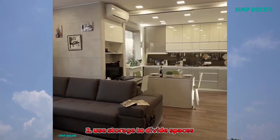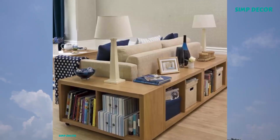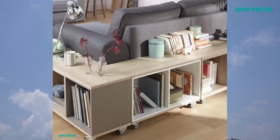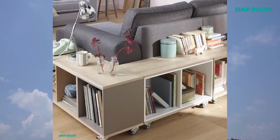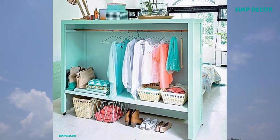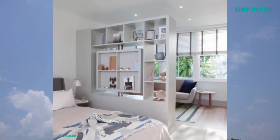2. Use storage to divide spaces. If your living room is also your kitchen, dining room, or even bedroom, use block furniture and handy storage to divide the space. Placing units behind a sofa is another genius way to maximize your storage without taking up wall space, and helps to define and separate areas further.